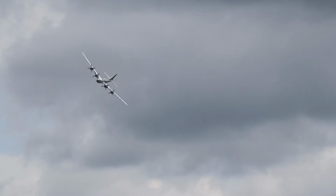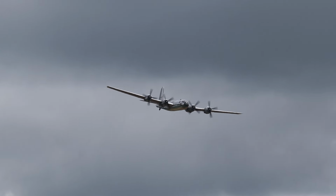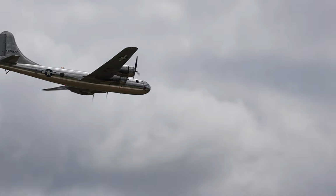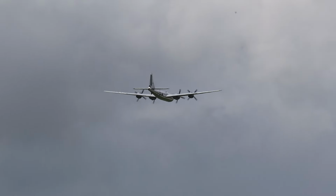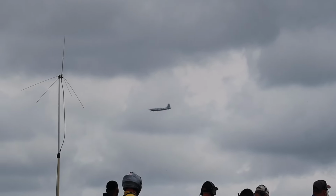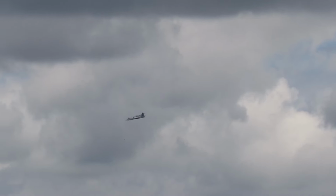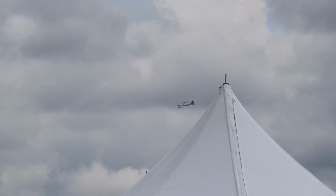From the left, one of 2 B-29s still flying in the world today. This one called Doc. Nearly 4,000 B-29s were produced. Honor the men and women who built, maintained, and flew the B-29 to protect our nation's freedom and security. We're going to get a chance to see Doc come by in a photo pass.